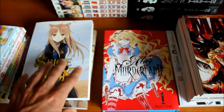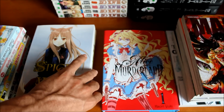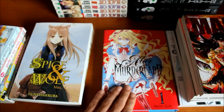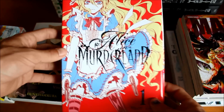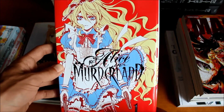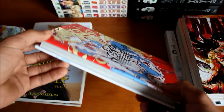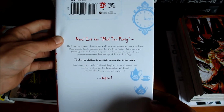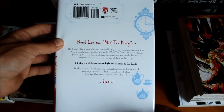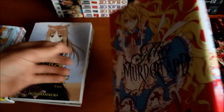I'd like to start reading some of the Yen Press novels because I think it's really cool how they've started to bring some of those over. But another thing I wanted to talk about with Yen Press is something I am super excited about and hope this trend continues. So here we have Alice in Murderland, and as you might be noticing about this book already, it is in hardcover. Now Yen Press all of a sudden seems to be having a few more hardcovers here and there as they've been going on. And actually, maybe I can get that out so you guys can see this cover a little bit better.